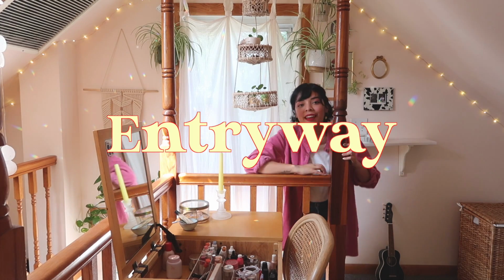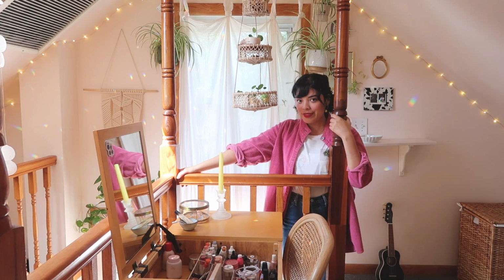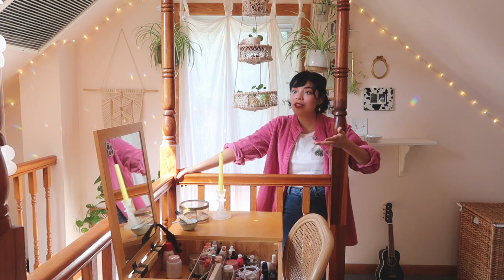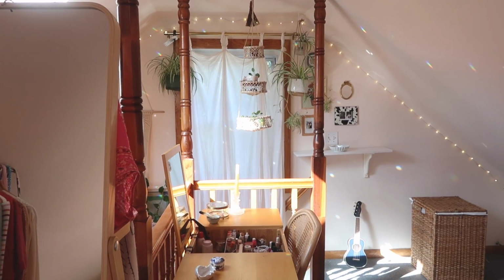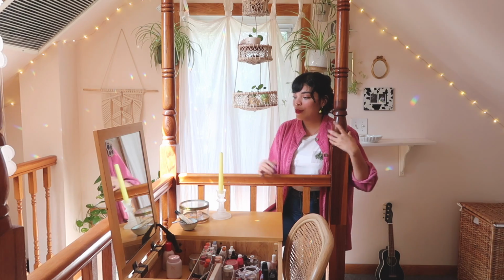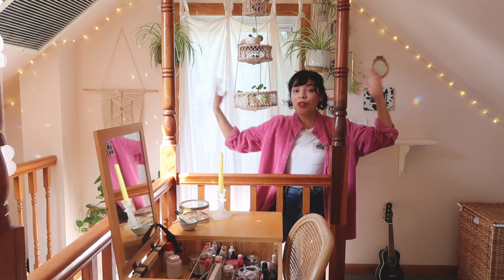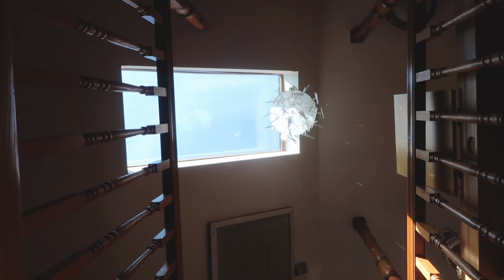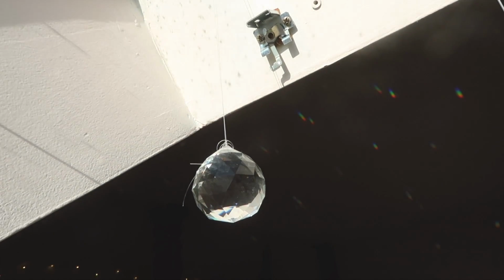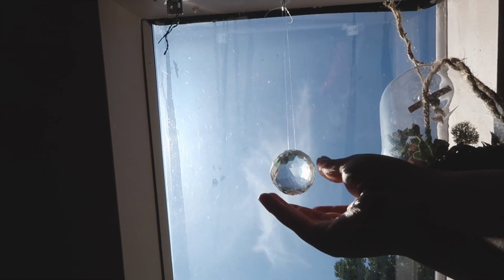So this is the very front of our room. As you can tell, we don't actually have a formal door, and this is our entryway. The stairway has this wooden structure surrounding it, and for the longest time I was thinking about painting it white, but for now we just have it like this. I have a lot of my plants here because we have this giant window that allows a lot of sunlight to come in. I have a crystal ball kind of hanging off of my window, so it just shoots out all of these rainbows, and it just adds a really nice magical touch to the space.